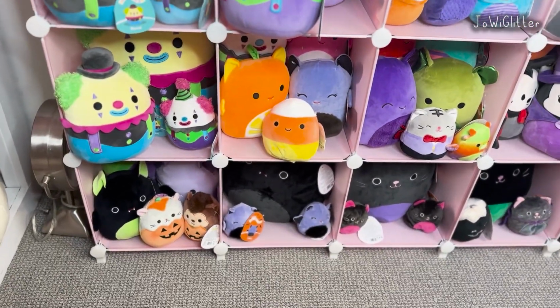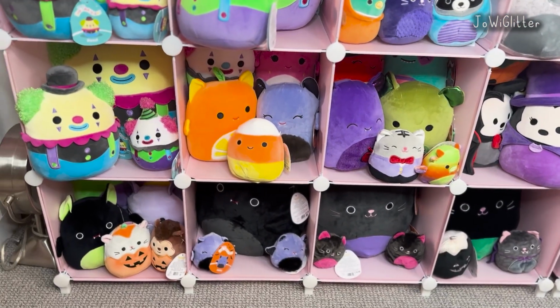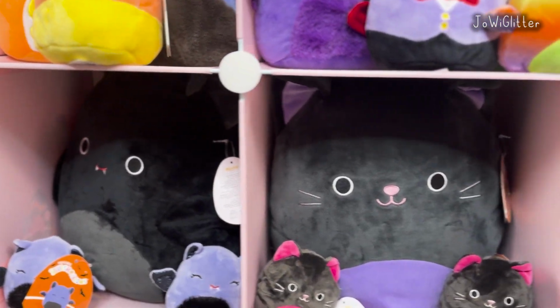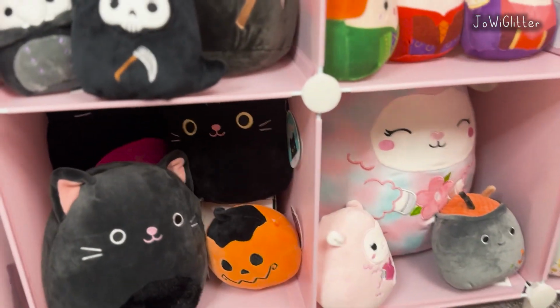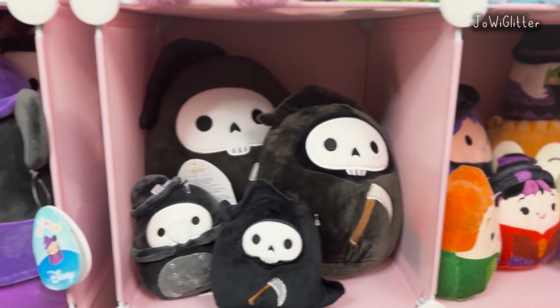Basically, Blacklight Halloween stuff is on the bottom here, so Black Cat's at the bottom. So we have like the Bats, Black Cats. Down here, there's like some pumpkins. And then here's some Halloween. I got Hocus Pocus and some other witches there.